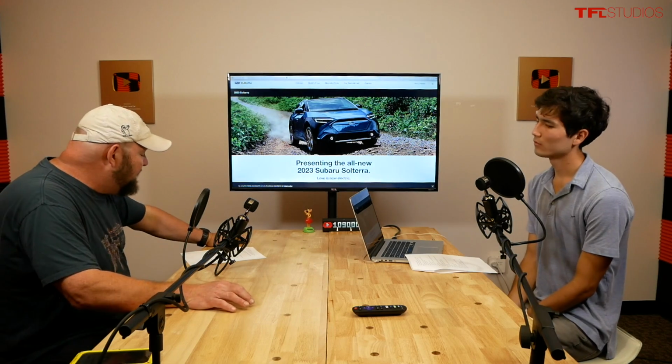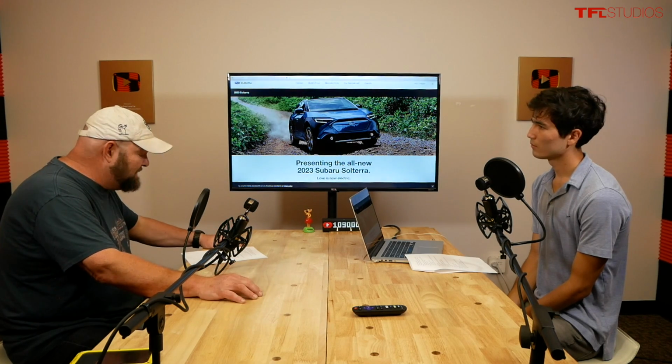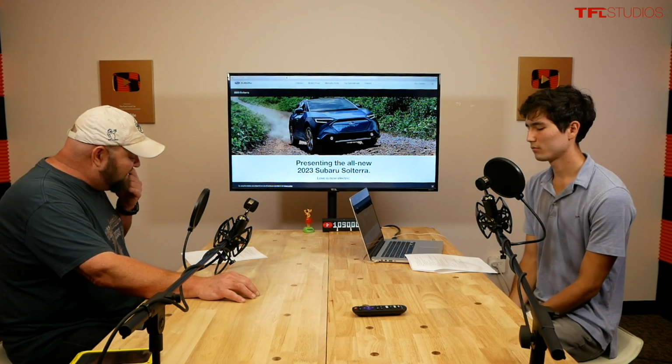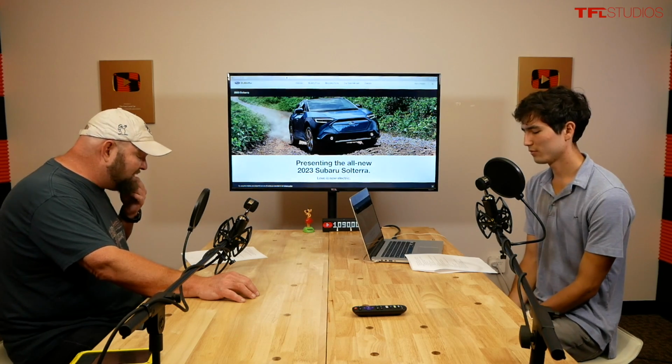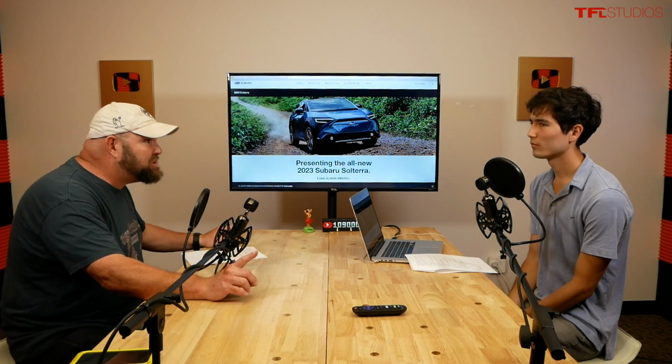Essentially the Solterra is the Toyota BZ4X with a little bit more going on in terms of off-roading and slightly different exterior and interior design. A lot of people think that the Solterra is better looking than the BZ4X, and that's all up to you guys. Range is between 222 miles and 228 miles. It has, according to them, a conservative battery degradation index. So it supposedly will last a very long time without losing too much power if you charge it the right way.